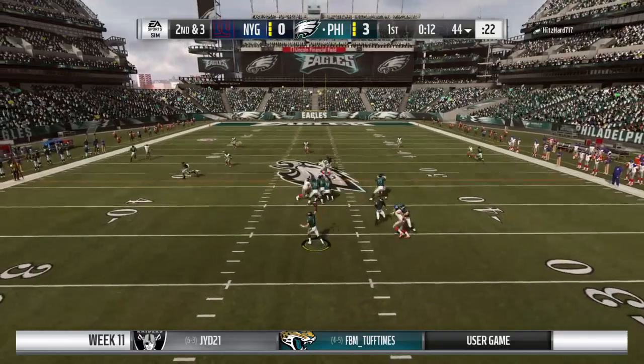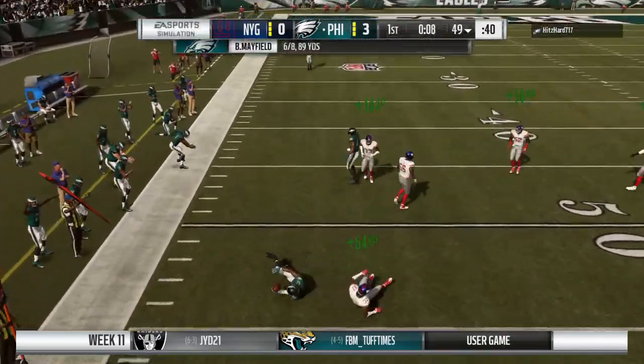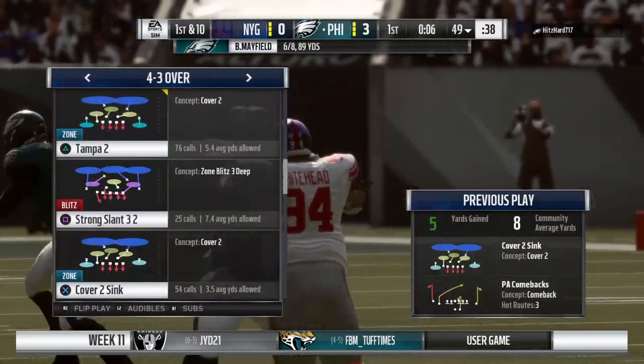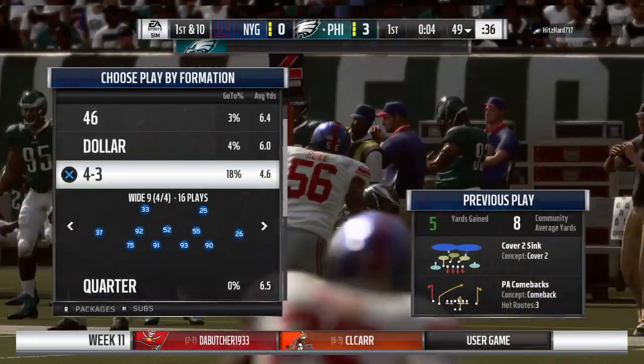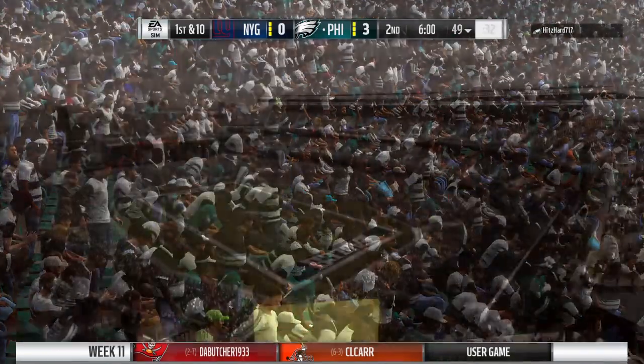Mayfield now on 2nd down. Looking left side, and he's got him in. That's Crawford. And he'll be brought down just shy of midfield at the 49-yard line. They get 5 out of that one, and it moves the chains.